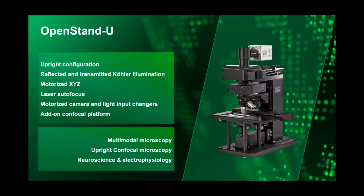And we've had clients develop multimodal microscopy systems. We've had people put together very heavily customized bright confocal systems, and also use this as a platform for neuroscience and electrophysiology type instruments, which is actually going way, way back. The original reason for developing an OpenStand light product over 7 years ago.